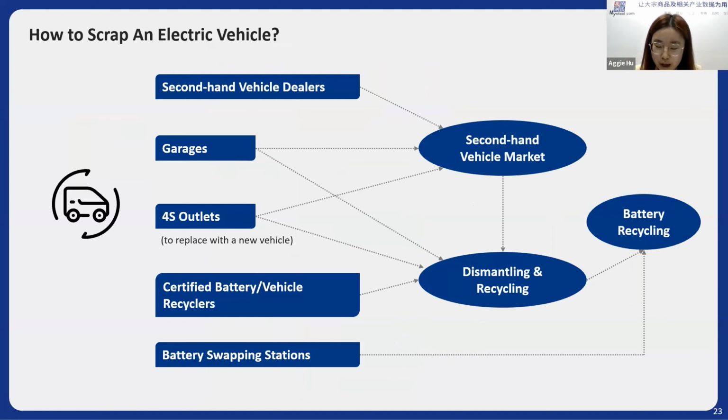Then how to scrap an electric vehicle? There are quite a number of places to scrap an electric vehicle, like the 4S stores and second-hand vehicle dealers. The owners of the retired vehicle usually need certain proofs to cancel their vehicle's registration with the administration. Therefore, this step is relatively well regulated. The problem haunting the recycling market at present is who can obtain the batteries dismantled from the retired vehicles.